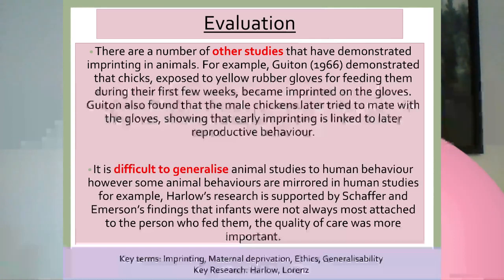So for example, in this study, the chicks who had imprinted on a rubber glove, and therefore they thought that was what they had to mate with in order to reproduce. So it can have impacts on that, and that could be kind of like when we're talking about ethics, that could be like a long-term issue with Lorenz. They could try and mate with Lorenz and not other geese, and it could have long-term effects on them.